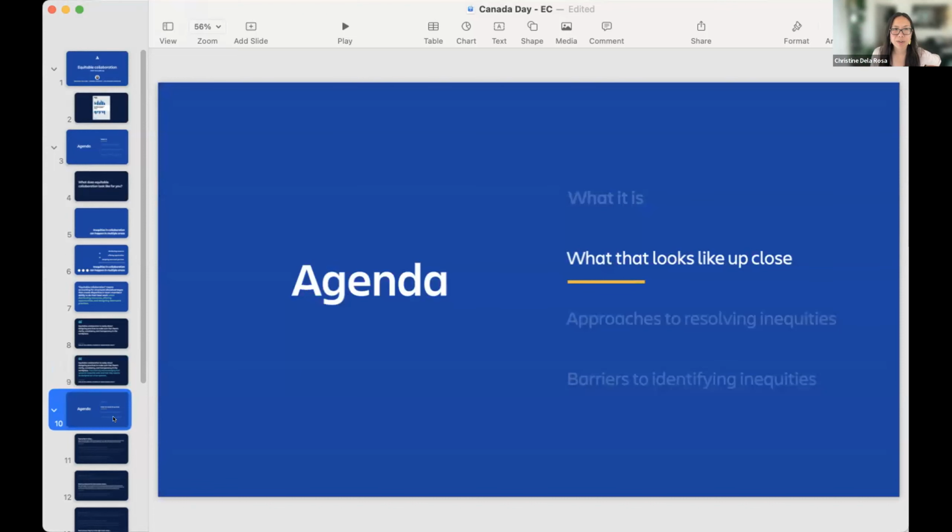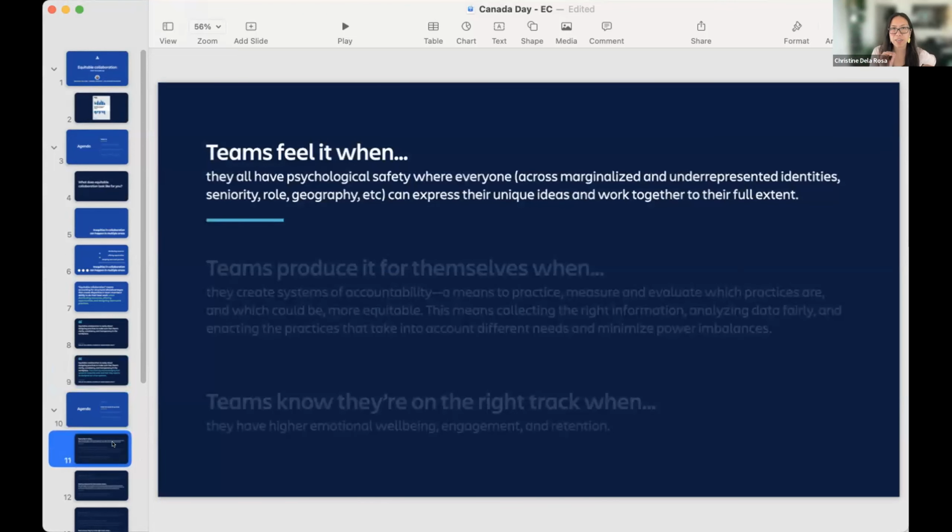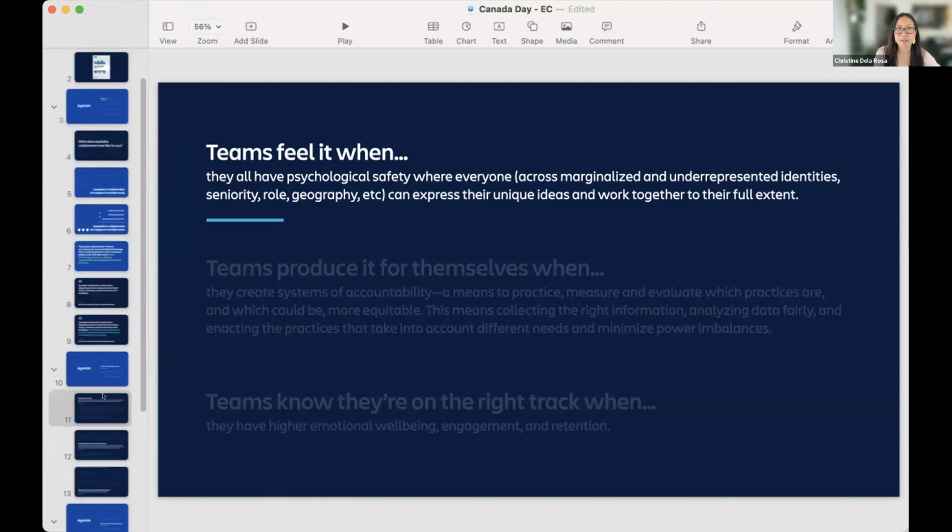Okay. What it looks like up close. I'm going to go very quickly over this since this is recorded. You can just pause and go back to these definitions, but just to really show what this looks like. Teams will feel it when they feel that psychological safety, no matter how they identify functionally, their skill level, their tenure, any of that. They feel safe to express their ideas and work to their full extent. If they are limiting themselves, they're like, oh, I can't show this part of myself. Going back to Atlassian's open style of practices, if you don't feel like you can fully work in a productive way because you have to hold back, you do not have the psychological safety, and that's something to improve upon.